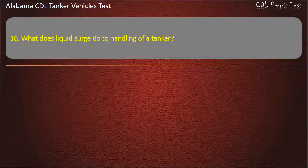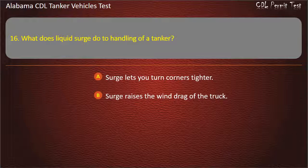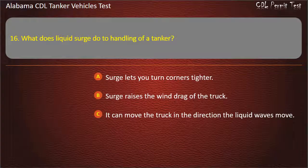Question 16. What does liquid surge do to handling of a tanker? Surge lets you turn corners tighter. Surge raises the wind drag of the truck. It can move the truck in the direction the liquid waves move. Answer. It can move the truck in the direction the liquid waves move.